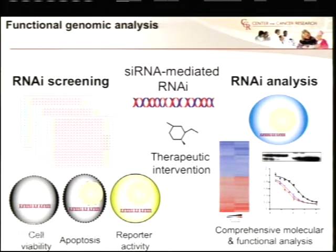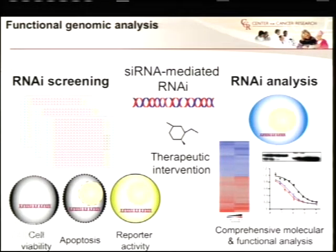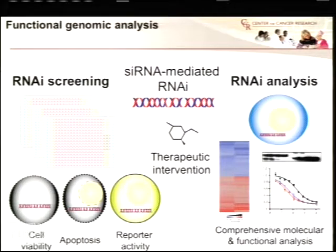Assays that we've run routinely in my lab are particularly cell viability. The cancer community is very keen on killing cells. That's very much a key parameter for them. But we've also done studies in apoptosis and also reporter activities. Then, if we've had an individual gene or a few genes of interest, we've gone on to do very comprehensive molecular and functional analysis of that particular hit. In some cases, we've also combined RNAi screening and our RNA analysis approaches with a particular therapeutic intervention, so we've been conducting drug analysis in combination with RNAi.